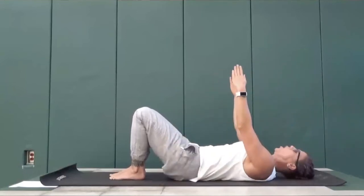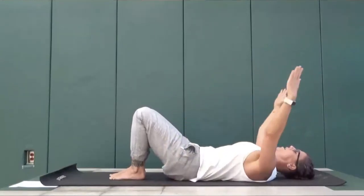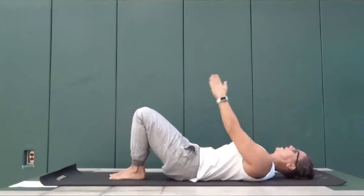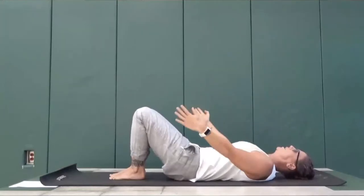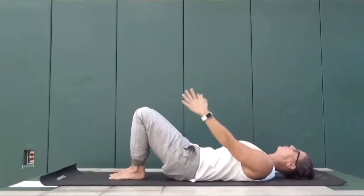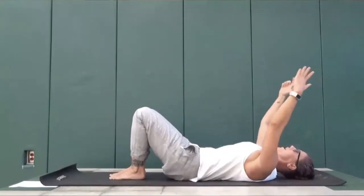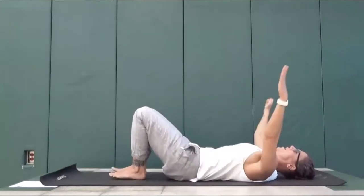Inhale, center. Arm circles. Inhale, circle out. Exhale in. Inhale out. Exhale in. Other direction. Exhale in. And inhale out. Exhale in. One more. Exhale in. And inhale out.